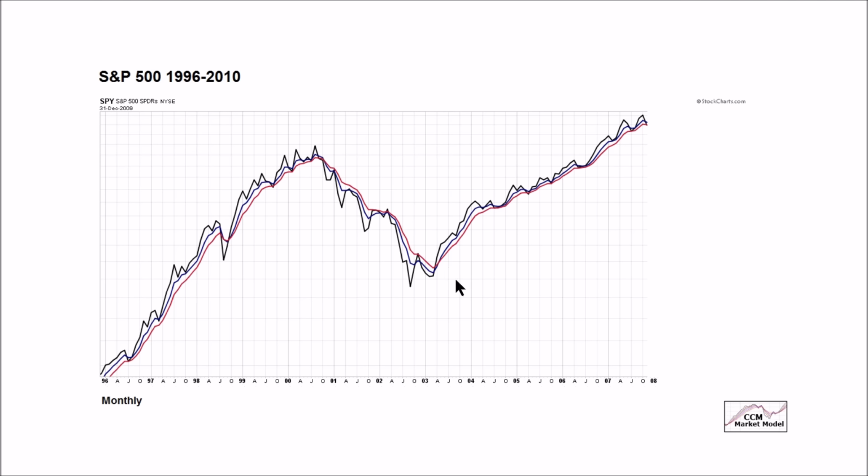Now price is above both moving averages. Blue is above red and the slopes of both are up. Notice fractals tell us that we can use the exact same concepts on a 60-minute chart, a daily chart, a weekly chart, and a monthly chart.